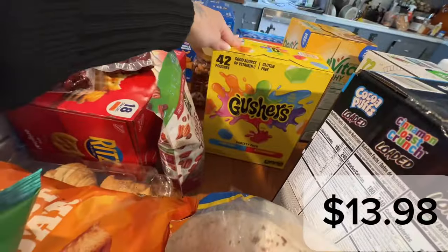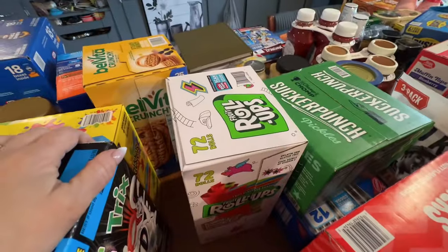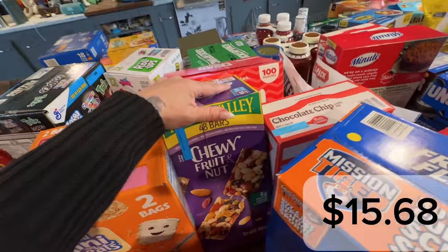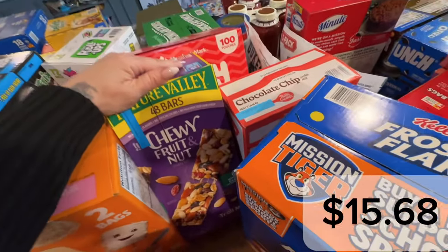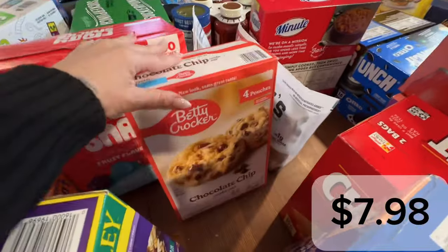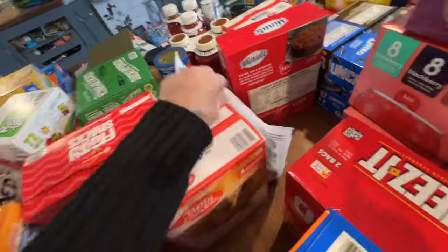And for the fruit gushers, there's 42 of them in there. And for the roll-ups, there is 72 in there. For the chewy fruit nuts trail mix, let's see, 48 bars in there. This is the chocolate chips that I was talking about. So there's 4 pouches in there.